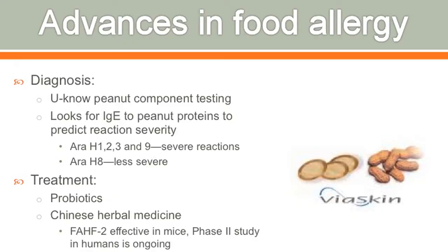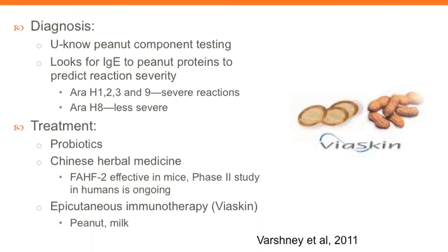Basically what that does is it looks at different proteins that are found in the peanut that people are allergic to. And they've been shown that certain proteins are more correlated with severe allergic reactions. Those proteins I listed up here just in case anyone is interested, they're called ARA-H1, 2, 3, and 9. But there's also proteins that people are allergic to in peanuts that cause less severe allergic reactions, like minor hives. And that's been associated with ARA-H8. So they're actually able to test for each of these different proteins. And based on this protein testing, they're able to tell you with about 90 to 95% confidence whether you're likely to have a severe allergic reaction or just a mild allergic reaction.